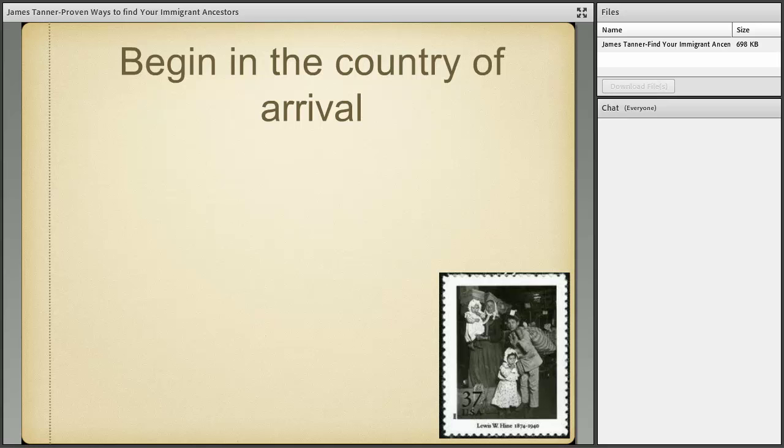I have to say America because United States didn't begin until 1776, and we had a couple of hundred years of history before that in the American continent, where people had already gotten here and been pretty well established.